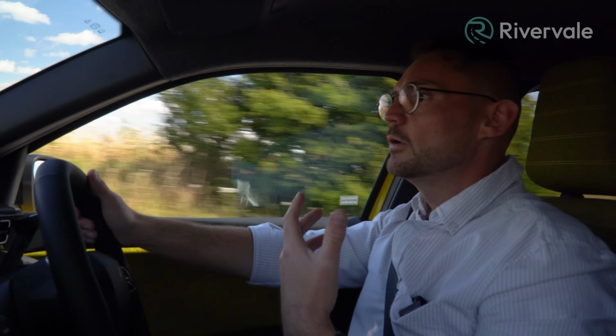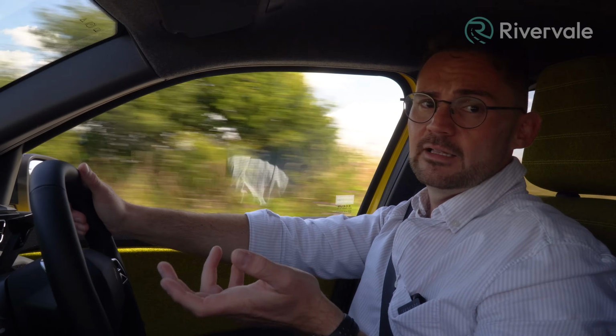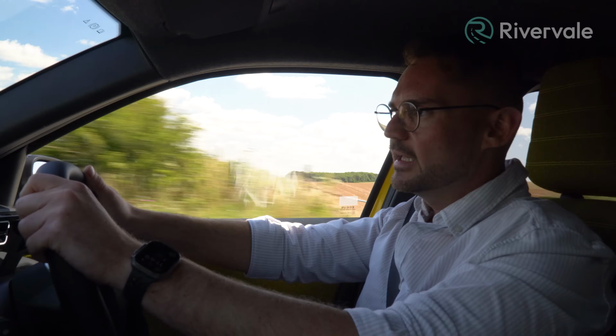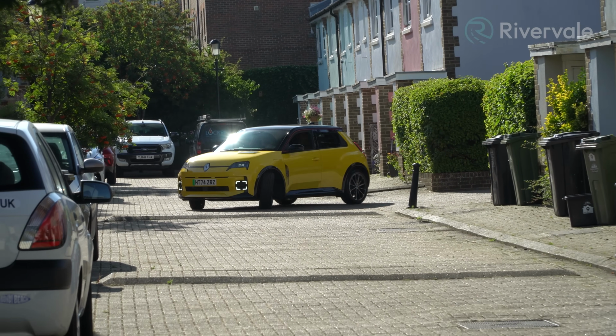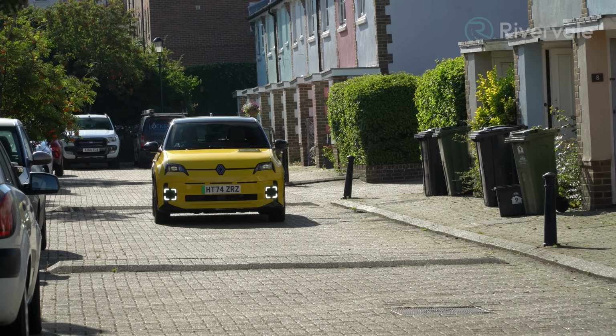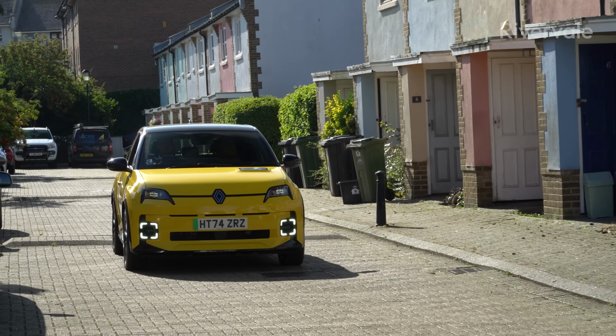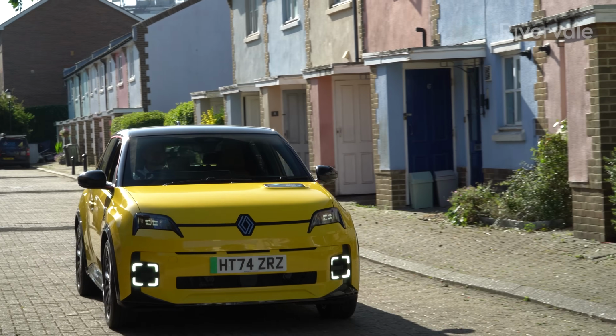Size-wise, and in terms of interior space, you're probably more closely aligned with the Mini. In terms of coolness and funkiness, again, I'd say the Mini is probably its closest competitor there. The Vauxhall is a great car, as is the Peugeot E208. They're both good alternatives if you perhaps need slightly more room. But I think if you want a real cool, funky looking car that's certainly going to attract attention, this is your car.